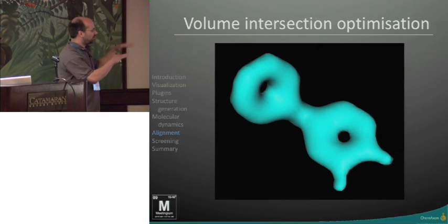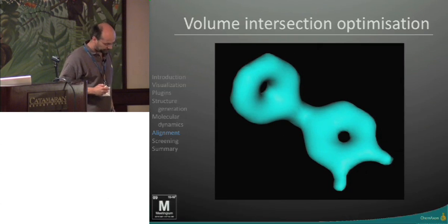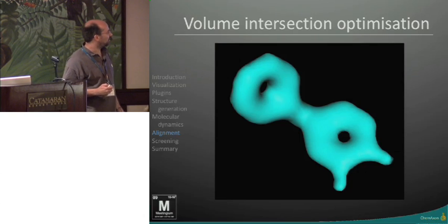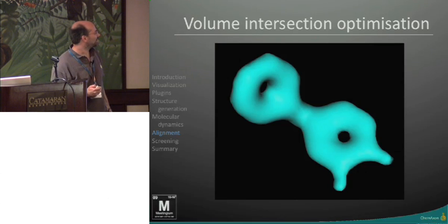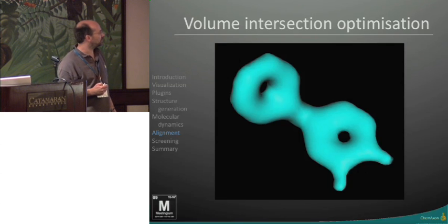For normal people, these volumes don't tell too much. So on the stereo projector, you can see this animation with proper bonds and atoms, how one should look at molecular structures, and you see how the overlay engine finds the right position for these two compounds to be overlaid or aligned on top of each other.